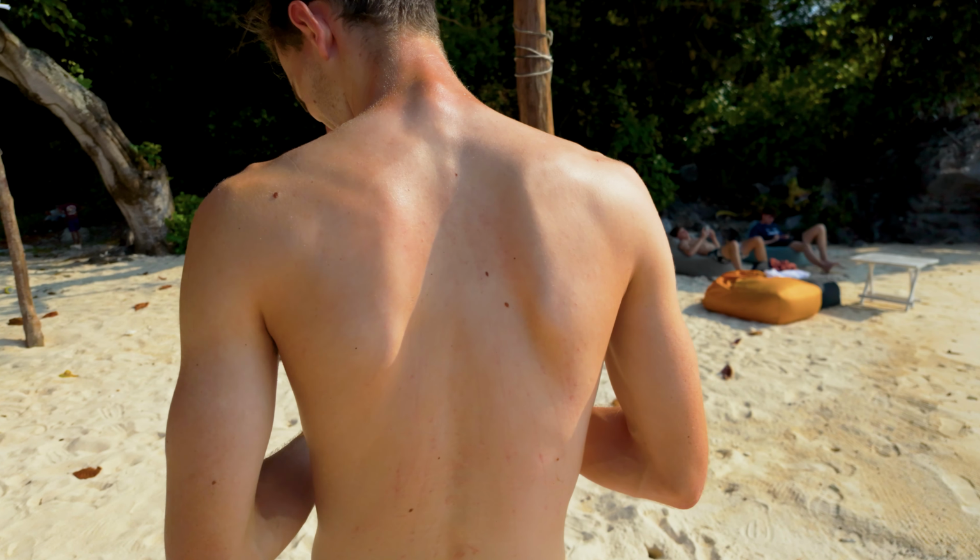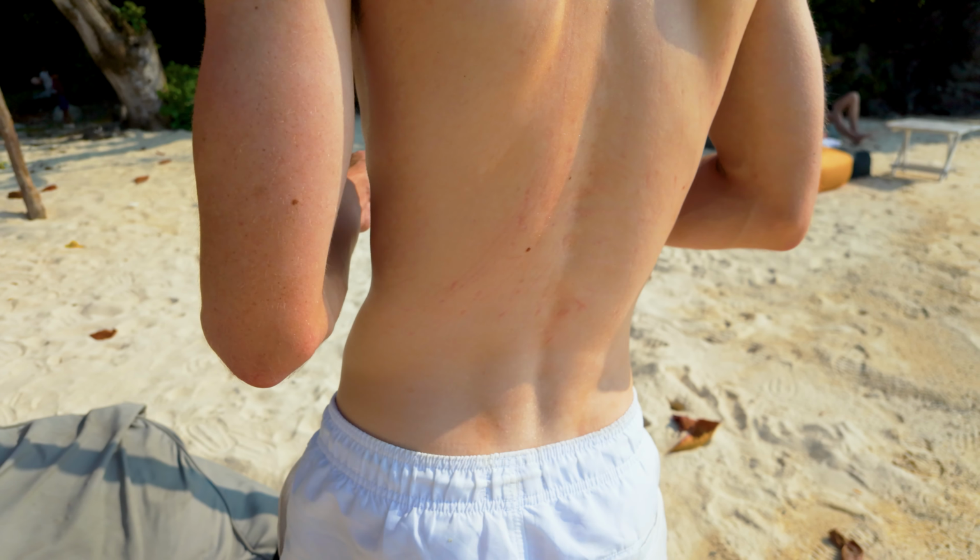This is why you don't go on the hammock. Look at his back still. This is like an hour later. It wasn't even that comfortable.